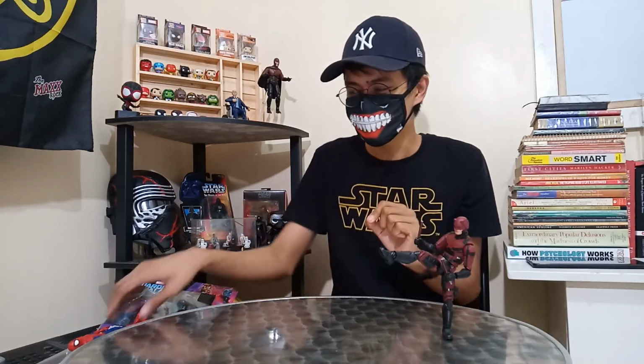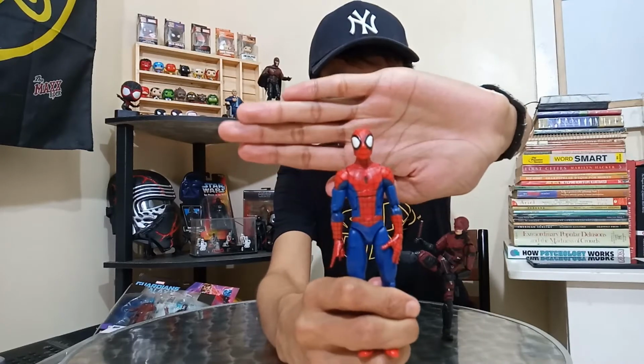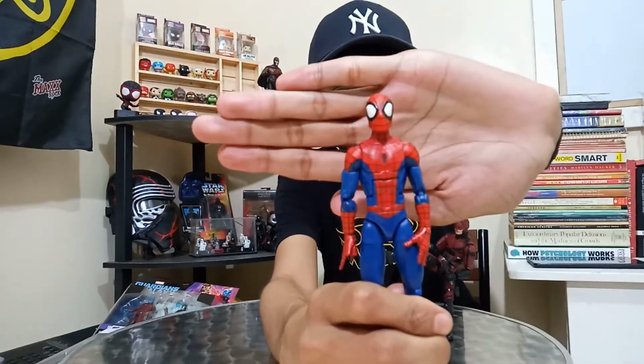After Daredevil, I wanted to get a Spider-Man action figure next because I'm a big Spidey fan. Spidey is my favorite Marvel character, and I want a Spider-Man action figure in the blue and red costume to pose next to my Daredevil action figure. So the second Marvel Legends action figure that I bought this month is this Spider-Man from the Marvel Legends Ultimate Spider-Man and Vulture 2 pack.